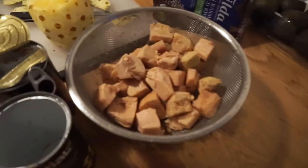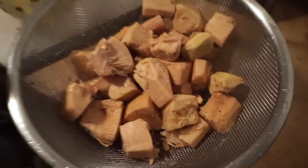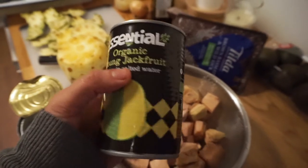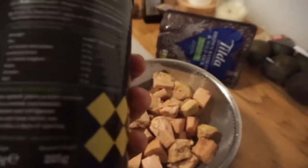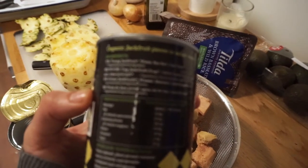For those of you that haven't had jackfruit, it looks terrifyingly like flaked fish or salmon or something disgusting, but this is the brand that we use. It's kind of expensive, I guess, because it's $2.99 a can, but it's literally got nothing in it except jackfruit, water, sea salt and lime juice. Yeah, which is obviously good because you don't want any additives and crap and chemicals in it if you can help it.